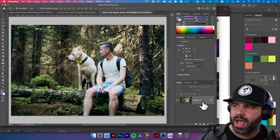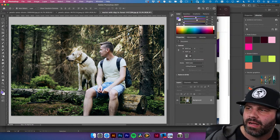The other way, I'm gonna hit undo, Command Z, is I typically leave that background layer alone. And then, what's up, Bernie? Hey, you're in the chat. Good to see you over there.